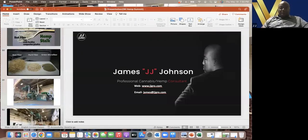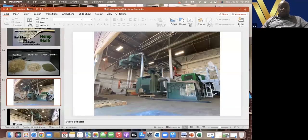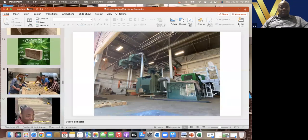Okay, so let me do a quick screen share to help out a little bit. When I kicked this thing off, I was talking about the difference between bast fiber and hurd, right? So to make hempcrete, you need an organization like Steve's, who has the ability to decorticate and get the fiber separated from the hurd. Hempcrete is a combination of hurd, lime, and water. When you take hurd, lime, and water and mix them together, it makes a substance called hempcrete.